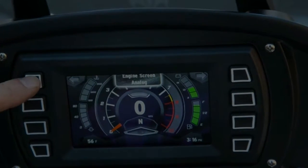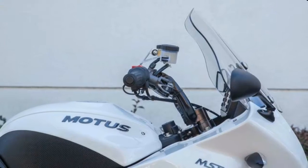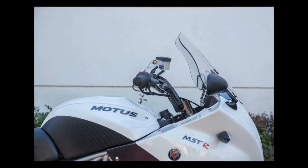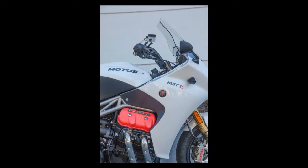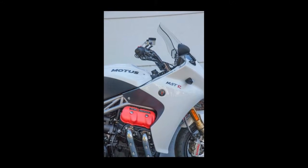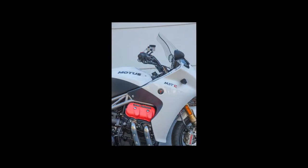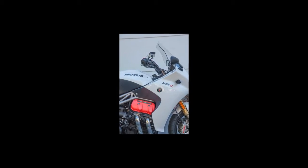Engine weight is a claimed 150 pounds without the 75-pound 6-speed gearbox, and it sports closed-loop EFI and an 11.5:1 compression ratio. The basic MST makes a claimed 165 horsepower and 123 pound-feet of torque at the crank. The MSTR, with sporty red valve covers, makes 180 HP and 126 pound-feet.